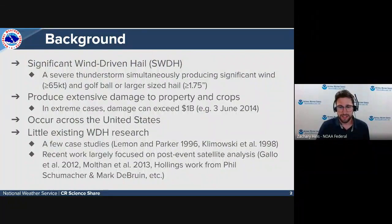These events occur across the United States with a tendency to be focused more in the southern and central Great Plains. But despite a fairly extensive damage-producing storm, there's very little existing wind-driven hail research. There were a couple of case studies in the mid-1990s. The Klimovsky paper is still, again, mostly a satellite-based analysis of a wind-driven hail event, but even recent work is largely focused on that post-event satellite analysis versus actually looking at some of the factors that are producing wind-driven hail in the first place.